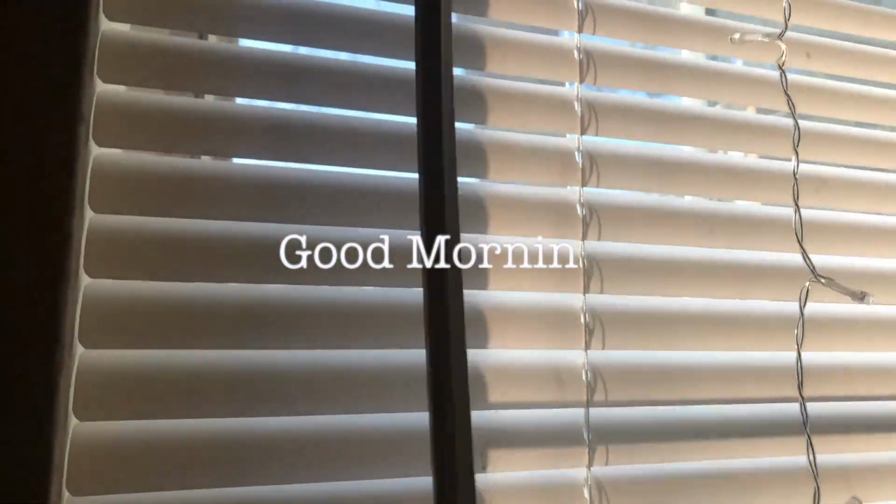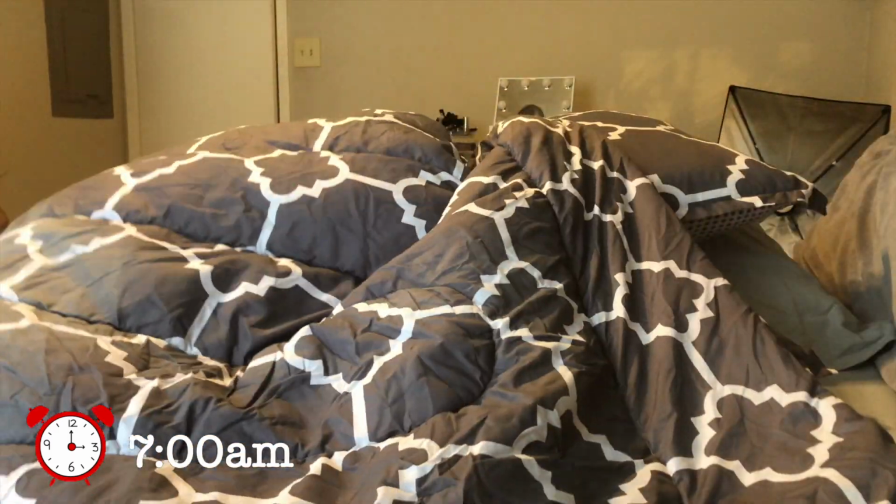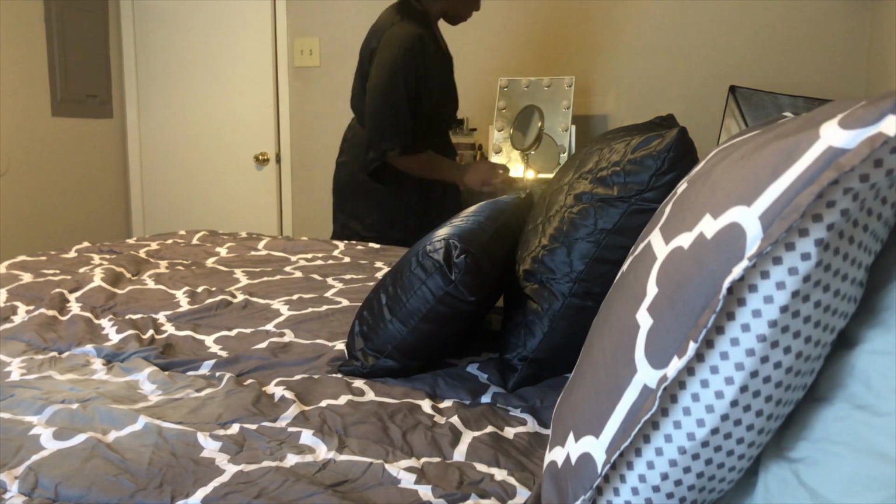Tip number one is to have a routine and actually stick to it. Usually I wake up 1 hour before I actually start work. I start with making my bed and then I'll go into the bathroom and brush my teeth and wash my face and all of that. After, I will return to my room and get ready for my workout.